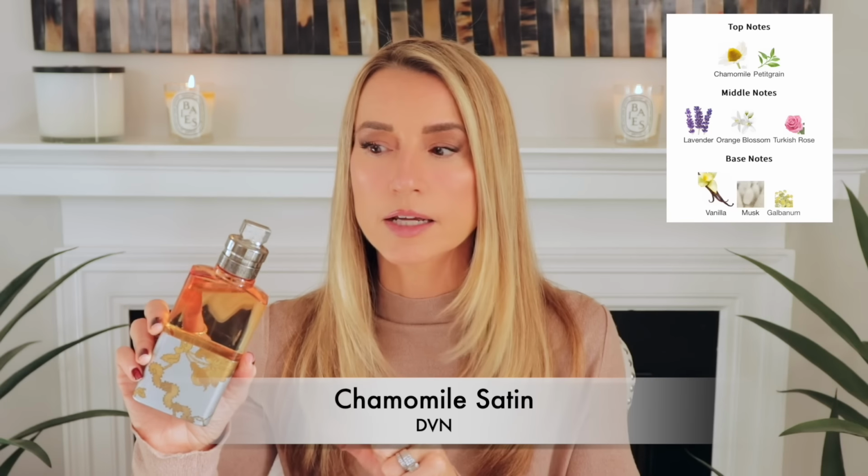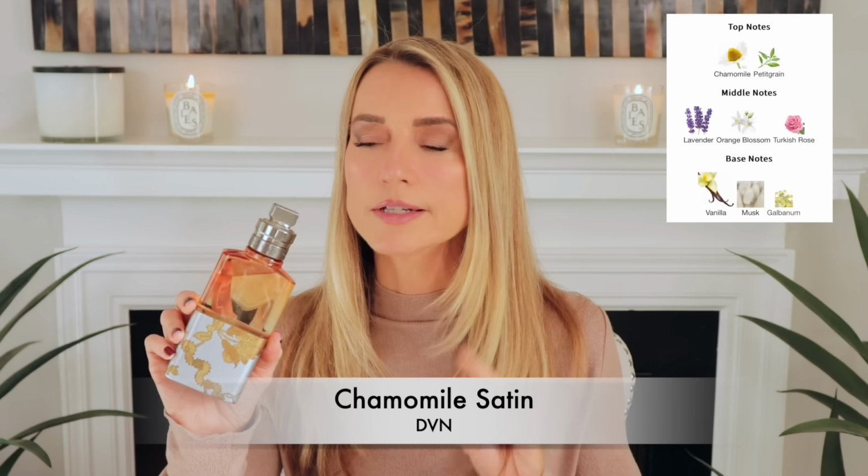And now we're down to the last one, another one of my full bottles, Chamomile Satin, that I really, this smells really, really good. So this is a vanilla perfume, but it's very herbal. You have lavender and chamomile, so it's almost as if you made a lavender chamomile tea. You added a little bit of honey. I do not believe honey is in here, but I do get a honeyed sweetness for sure.